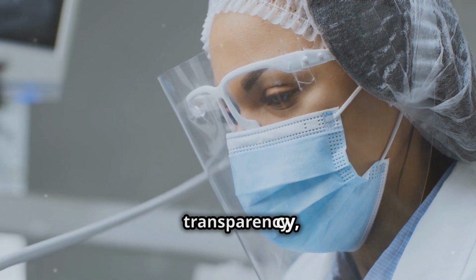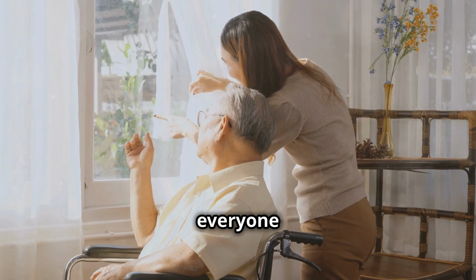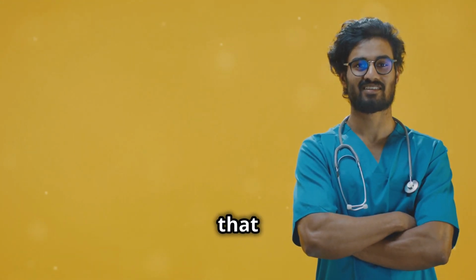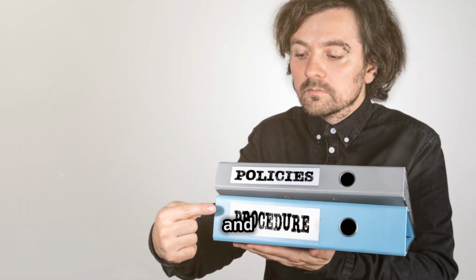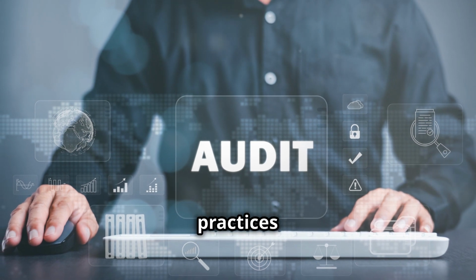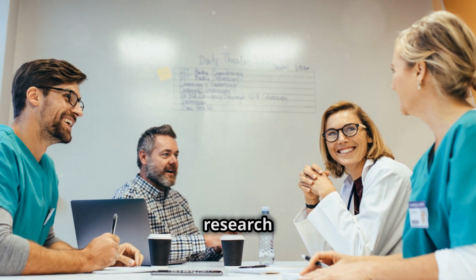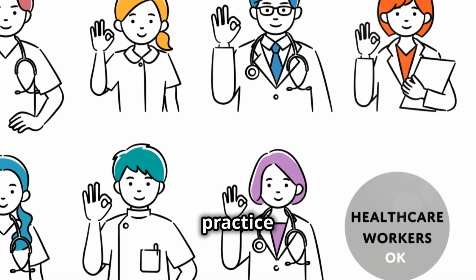They ensure fairness, transparency, and accountability, creating a level playing field where everyone is treated with dignity and respect. These policies aren't static documents, but living, evolving frameworks that adapt to the changing needs of the healthcare landscape. They need regular review and revision to make sure they stay relevant, effective, and reflective of best practices and ethical considerations. Ultimately, the success of any healthcare organization, whether it's a small clinic or a large research facility, depends on its ability to put these policies into practice every day.